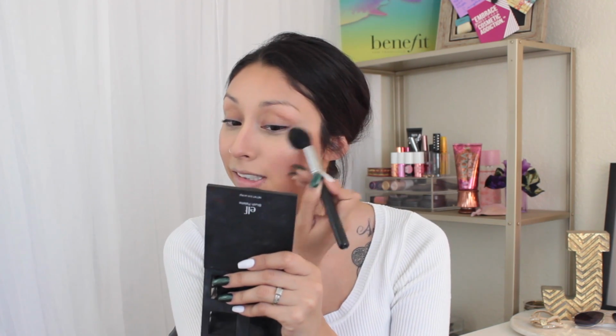I'm really not even disappointed about the contour shade anymore because of this highlight. This highlight makes it all okay. It is beautiful. What shall we do?